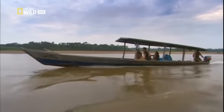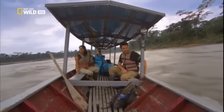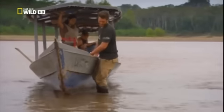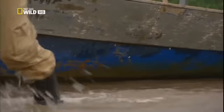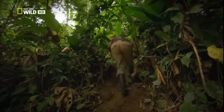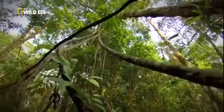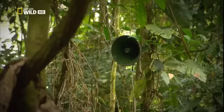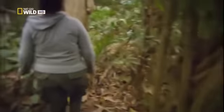As the season shifts from wet to dry, water levels are dropping. The receding floodwaters will allow jaguars to expand their hunting grounds, and that could give the scientists a better chance of locating and capturing their quarry. They are eager to learn more about the big cat's behavior and to assess the overall health of this part of the Amazon. The speakers are already broadcasting jaguar calls. Maybe this simple technology will make the difference.